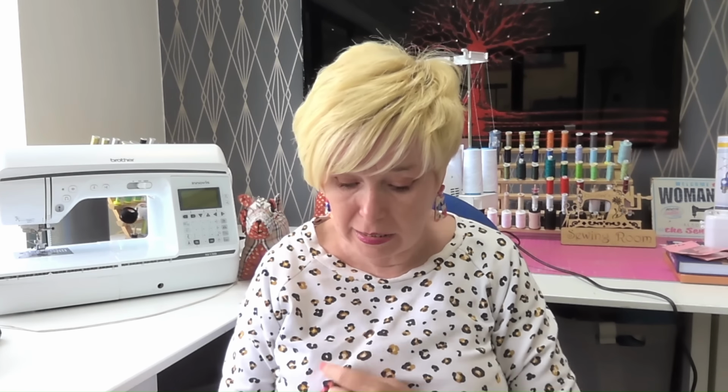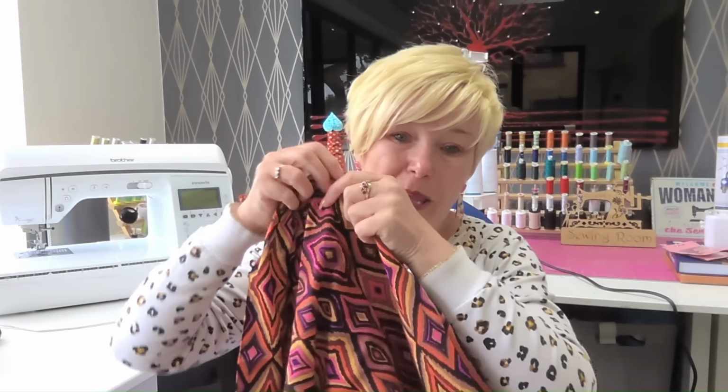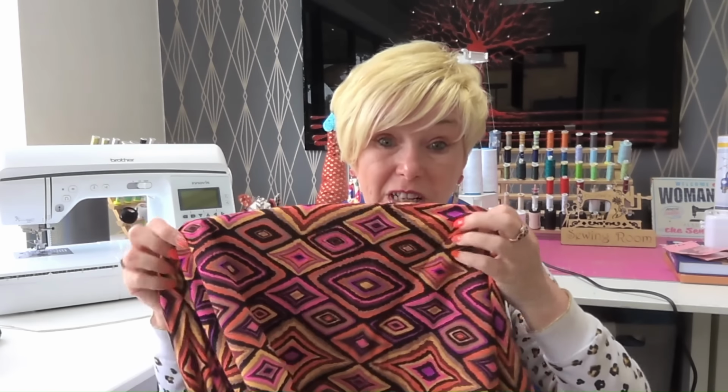Are you ready for fabric number 2? Get your sunglasses on because it's a little bit bright. Well, maybe not as bright on the screen, but in real life, this is rather bright. Where's the end of the fabric? There we go. Lots of psychedelic colours in this fabric. A bit 60s-ish, isn't it?